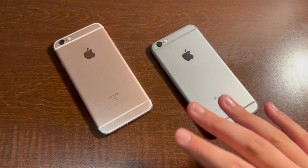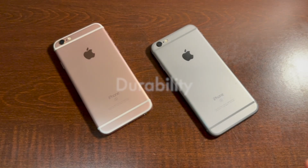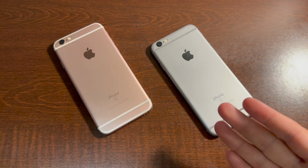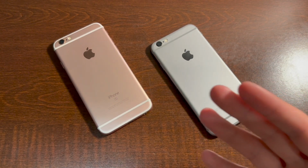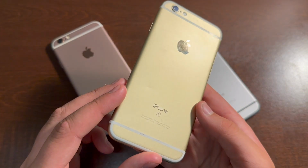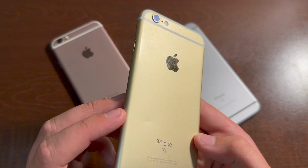Now, since we're focused on the body of the phone, let's move to durability. The iPhone 6s is made out of 7000 series aluminum, stronger than the 6000 series used on the iPhone 6, which was notorious for bending. Now, just because this aluminum is stronger doesn't mean it's as strong as stainless steel, for example, and it will definitely still scuff up on the edges and back where you scratch the phone, especially on that Apple logo.